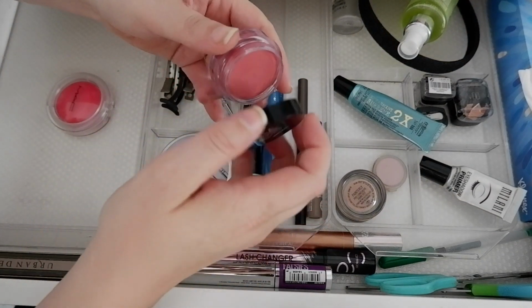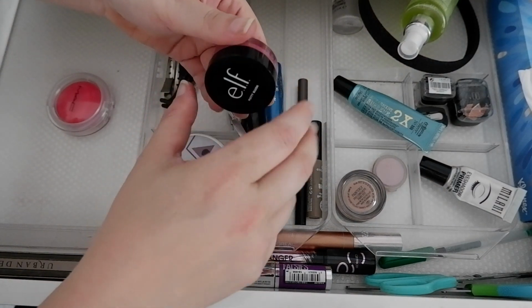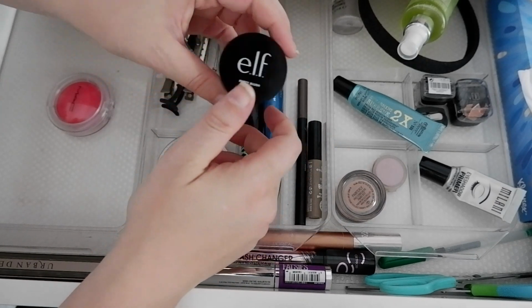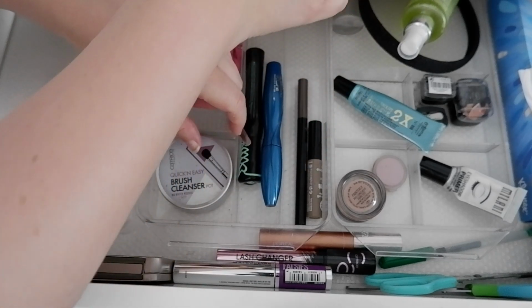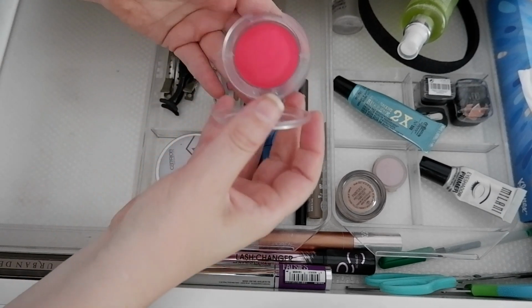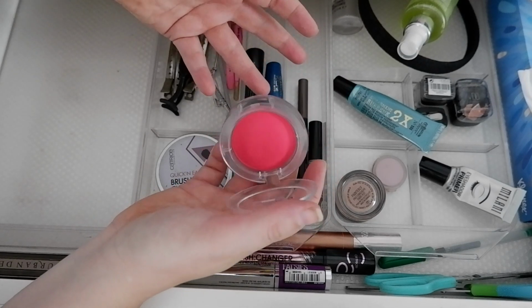Then you get to the product, and I need to apply a lot of this to really have it show up because it's quite a sheer formula, which I don't mind because it means it's very easy to control. But I do have to go in twice with this to get the look I want. But I love it. A lot of people say it fades on them. For me, it doesn't. And then MAC Glow Play in Heat Index. I love it. I'm wearing it today.